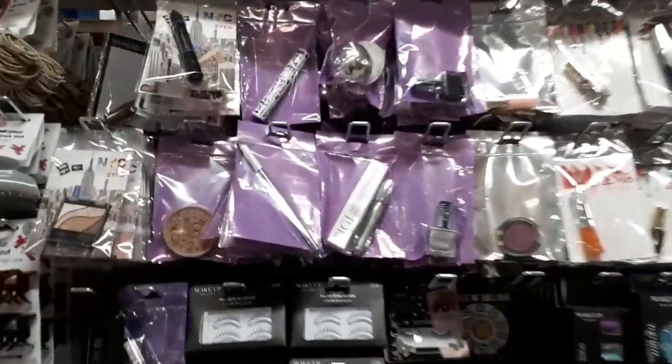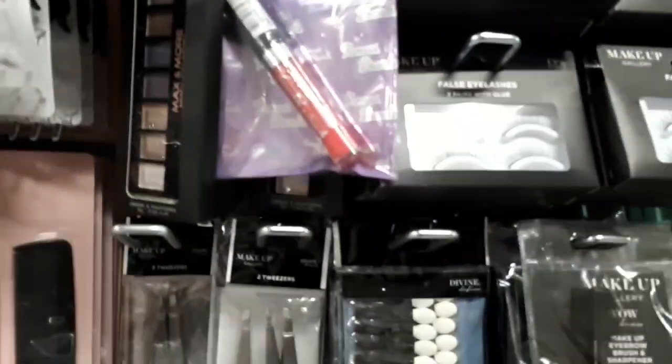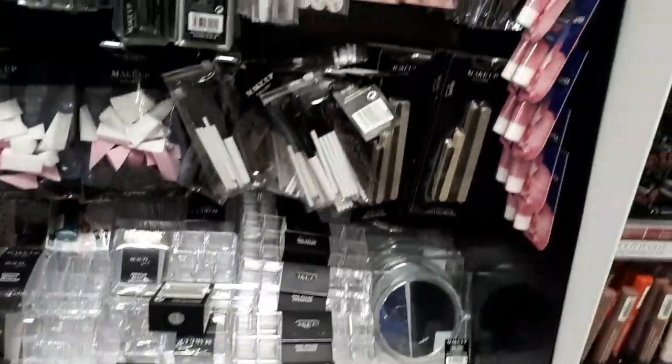Oh, here's my favourite bit. Here's the brand name makeup that I like to have a mooch through. And you do have to have a good mooch through because they're not in any particular order at all. So I was looking at that. That looks nice. I didn't buy it, but I just like it. And then you've got your makeup sponges. Loads of them. And then your makeup trays, your nail varnish trays and everything there.